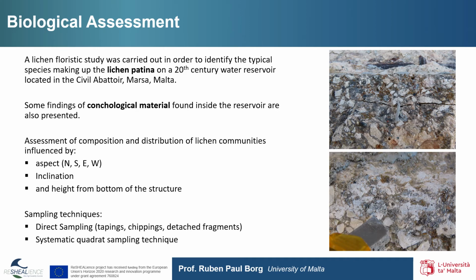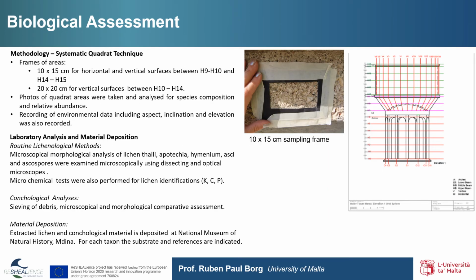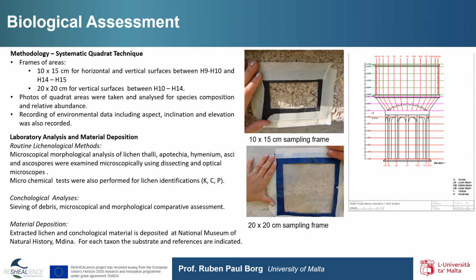The sampling techniques considered include direct samplings from the structure and also systematic quadrat sampling technique. The methodology adopted therefore refers to the systematic quadrat technique. It refers to frames for different areas. It refers to a photographic assessment, analysis of the species composition and relative abundance, and recording of the environmental data, including the aspect, inclination, and elevation. In addition, laboratory analysis was conducted, including analysis on material deposition.